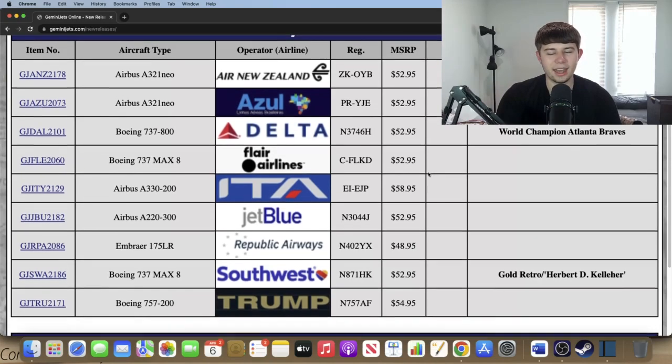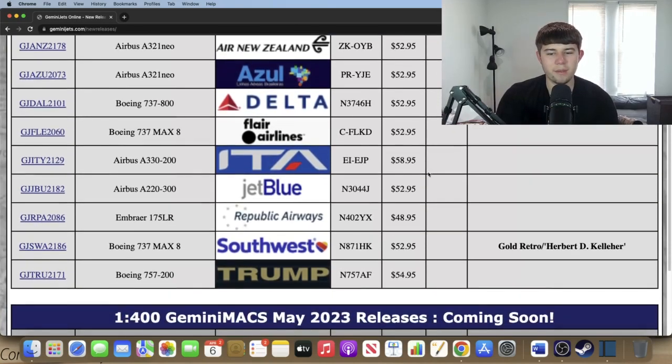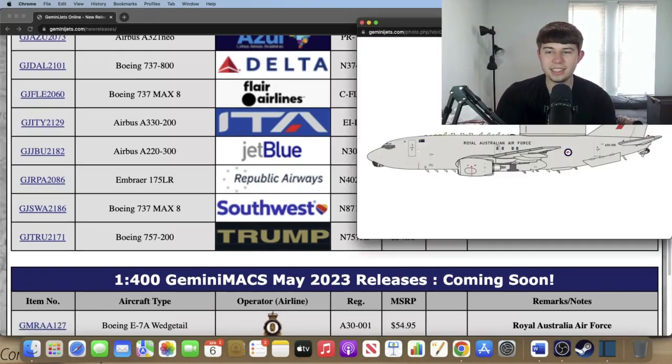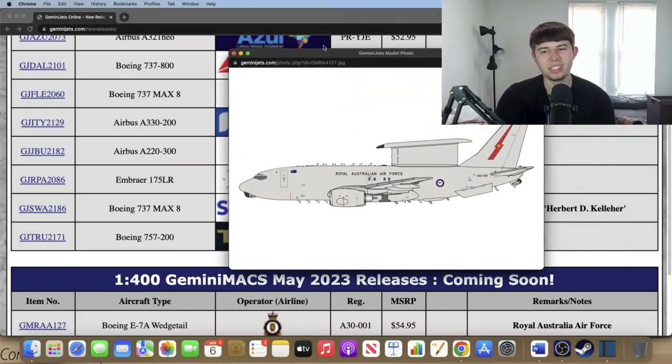So let's take a look at the 1-200 to see what we're getting there. But first we have a Max, and that is going to be the E-7A Royal Australian Air Force. This is the 737, right? Yes, it is. Dang, I'm eager to see how this looks in 400 scale.